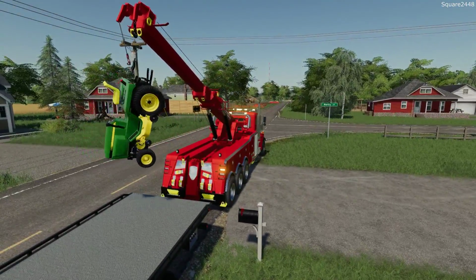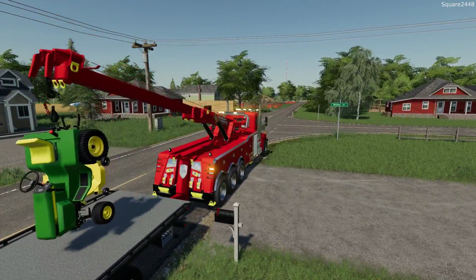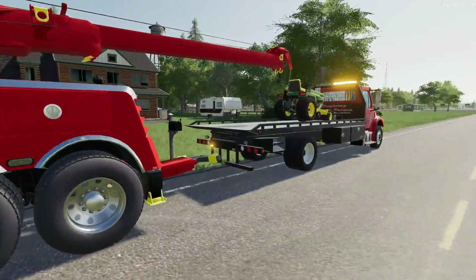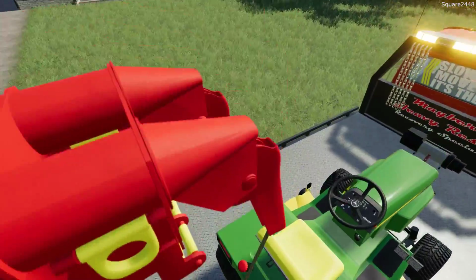And let's continue, let's slide this all the way out. Pretty good job so far. And this is always a tricky thing to do here. And look at that, so just about got it. Let's hop on out and let's release the winch line. Perfect. Look at that loading job. I will have to say that's right on point there.